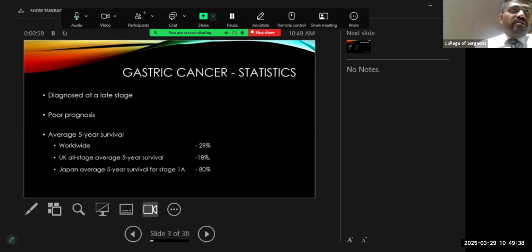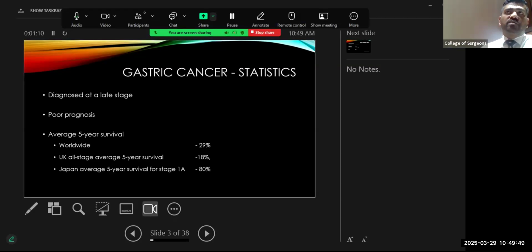So usually gastric cancer as a whole carries a dismal prognosis. Usually partly because it is an aggressive cancer. Number two, it is often diagnosed at a pretty later stage. Even it may look very much resectable at times, but when we do the investigation and staging, sometimes it is not resectable. Even in the best of the centers in the UK, 5-year survival rate is about 18 to 20%.